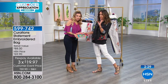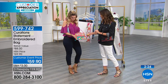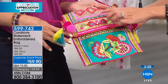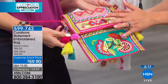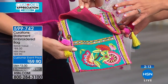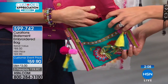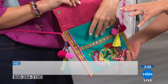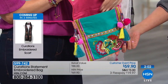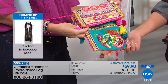Each one has its own little individual touches. Yeah, it's really pretty. Come on, you guys, if you love color. The pom-poms, the tassels, the color, the embellishments, it's all there. This is a little bag that you could certainly have picked up while you were traveling on vacation, or that makes you or inspires you to want to take that vacation. A great little pocket inside. There's a little zipper, so it's perfect for everything that you need to take with you. You know, your ID, your phone, your lipstick, whatever it is that you need. You're wearing it as a crossbody, which I love, which gives you that hands-free option.